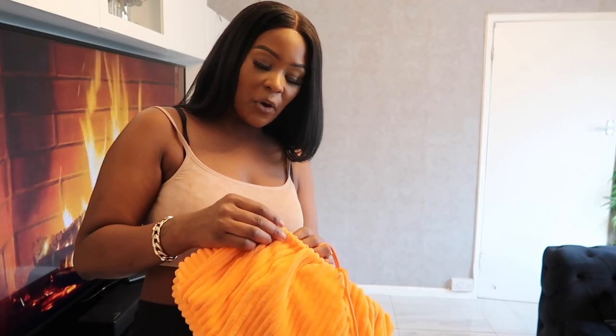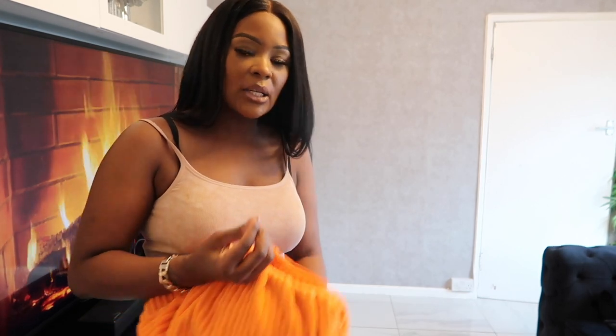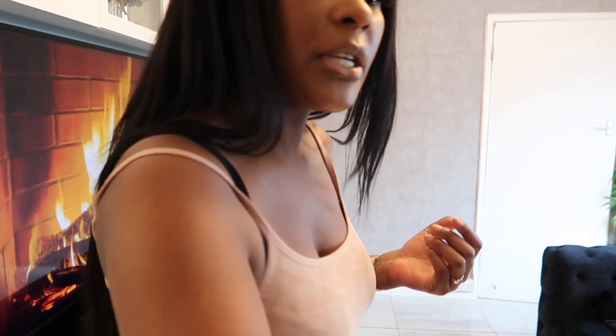You know, of course we're doing color blocking and stuff of that nature, but mixing textures together is also in as well. So don't be afraid to not only color block, but to also add texture to your outfit. I think it just adds a little vava voom to your outfit. So I've got this bag here, which I'm gonna be putting details up for as well.